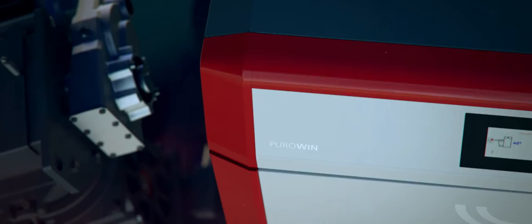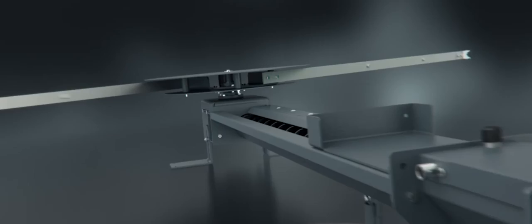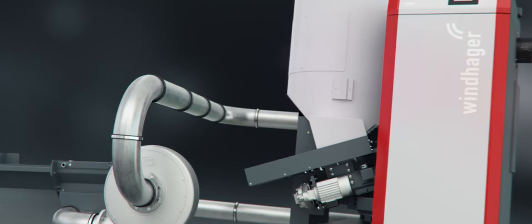PuroWIN, the wood chip heating revolution. The cleanest, safest and most flexible wood chip gasification boiler in the world.